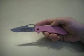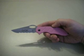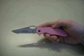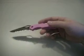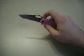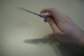So description of the knife: it is listed as overall length 7 1/8 inch. Blade length is 3 inches, weight is 1.5 ounces, and this is definitely one of the lighter knives I've ever carried for this size. It's a pretty good sized knife. It is a one-hand opening knife.